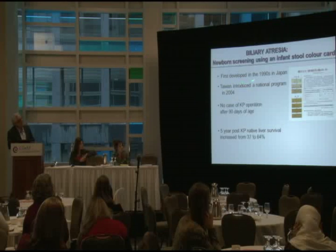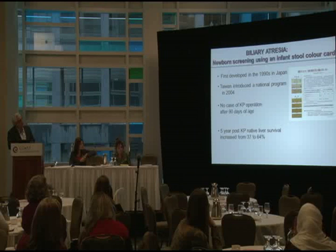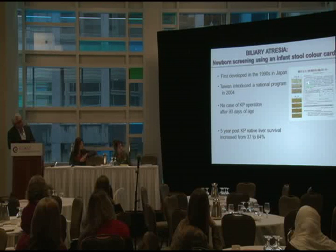So in Japan, Dr. Matsui developed this infant stool color card. And in Taiwan, they introduced that as a national screening program for this rare liver disease, biliary atresia, in 2004. Basically, the instructions here, which are Chinese to me, are in different colors. Parents are instructed to look at the poop colors of their kid. The doctors are given these cards, and they're told if they notice the kid's poop color is abnormally pale, to go see their doctor and get an assessment.